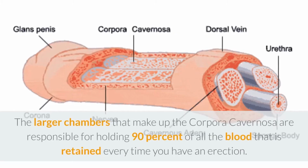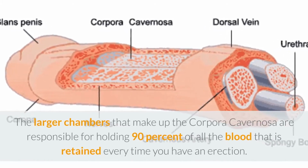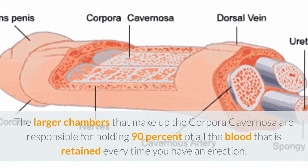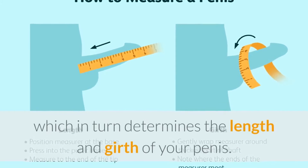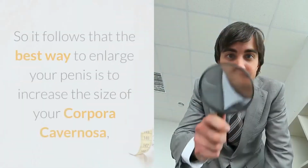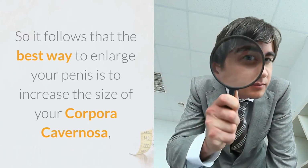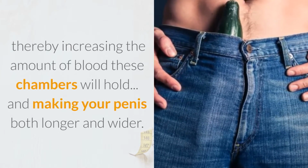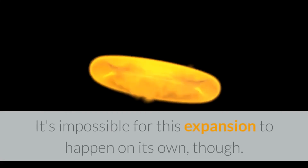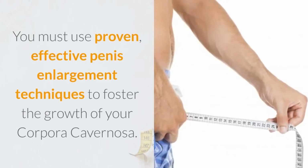The larger chambers that make up the Corpora Cavernosa are responsible for holding 90% of all the blood that is retained every time you have an erection. The size of these chambers determines the amount of blood that can fill them, which in turn determines the length and girth of your penis. So it follows that the best way to enlarge your penis is to increase the size of your corpora cavernosa, thereby increasing the amount of blood these chambers will hold, and making your penis both longer and wider. It's impossible for this expansion to happen on its own, though. You must use proven, effective penis enlargement techniques to foster the growth of your corpora cavernosa.